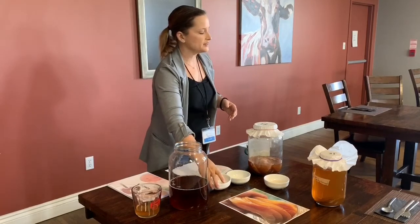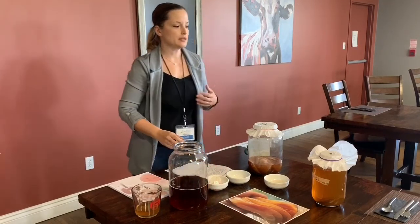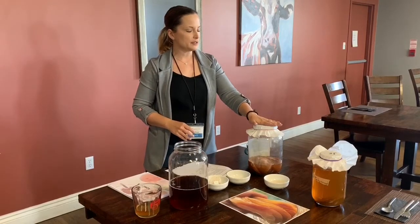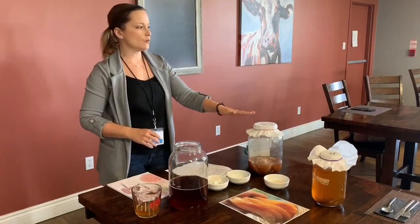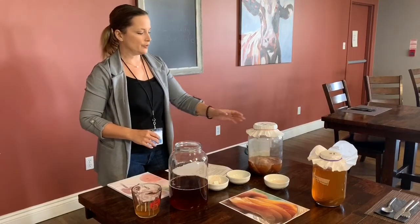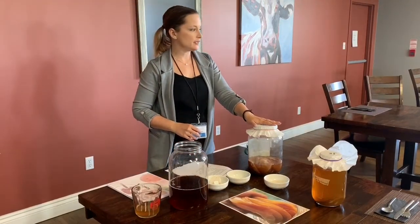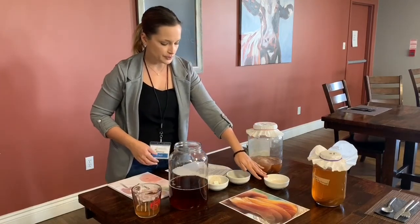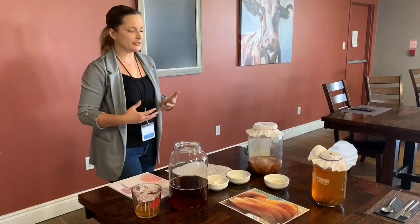What we don't want is flavored teas. We want a tea that's unflavored, because what this Scoby is going to end up eating is things that it knows, which is sugar, water, and tea. If we introduce a different component, we could harm our Scoby, and it may not be able to digest that very well. So we want just a plain tea. We need our organic sugar, as we talked about. We need clean filtered water.